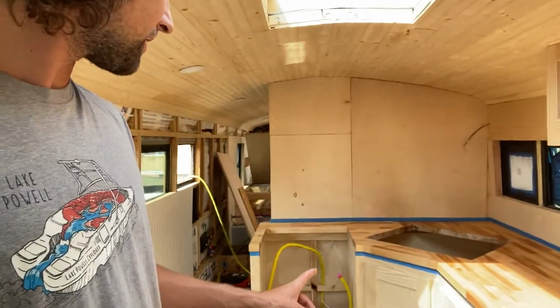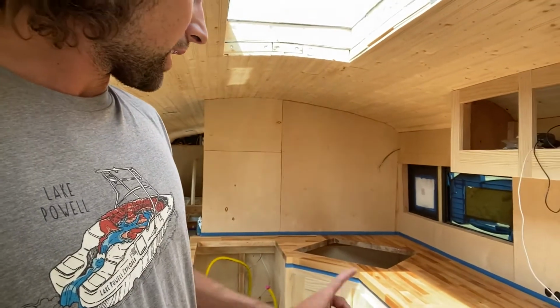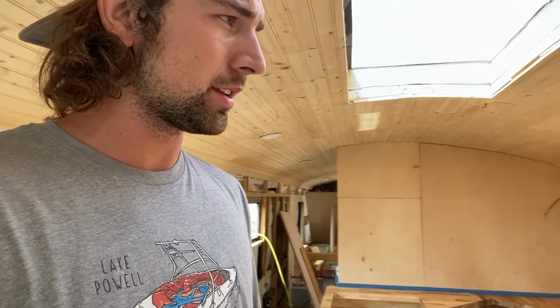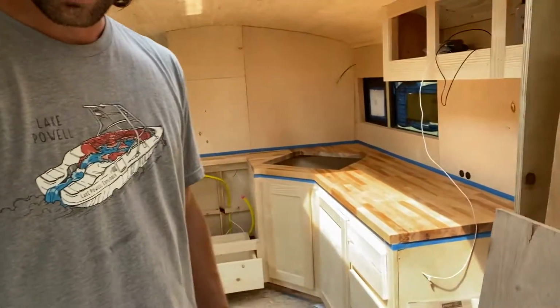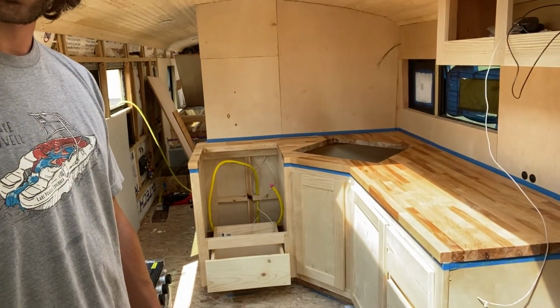First coat is down, and then I'll probably let this dry or soak in overnight until I put that second coat on. It says to wait at least an hour, but for best results overnight, not 20 minutes. That was a lie. But man, this is looking sweet. I am pumped. Look at that. Holy cow, are you kidding me?